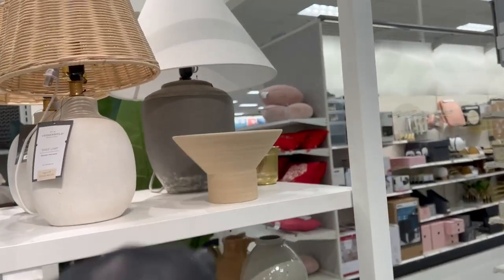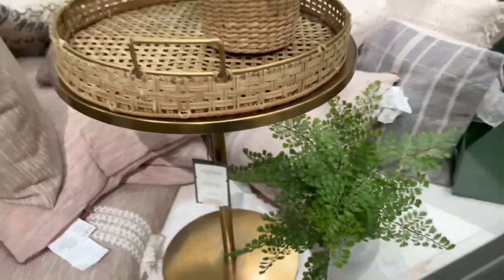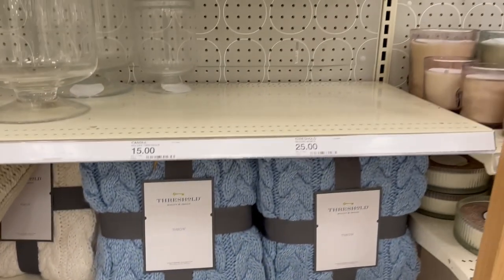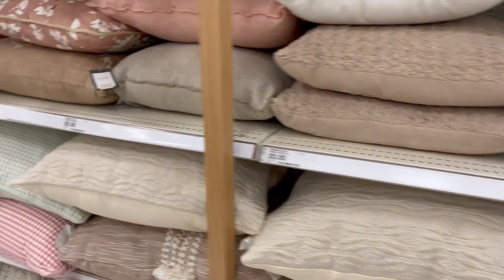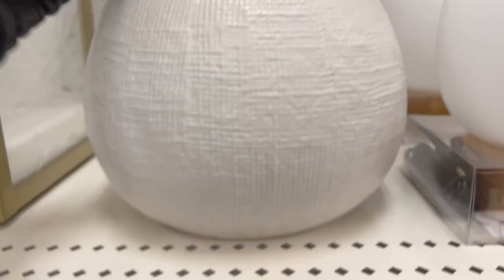That one right there is very popular. I just don't like the style of it. This is the one I got. This basket right here is nice for a magazine holder or your blanket holder. Here's the Studio McGee collection of throw pillows and throw blanket for spring. This vase right here is very popular. It's neutral. You can do a lot of styling with this.